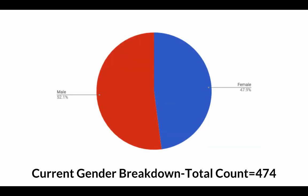So our current gender breakdown, again, we're thrilled with this. I would also like to note that to my knowledge, as of right now, male and female are the only gender options for students in UT's student management information systems. That's why we stick with this binary.